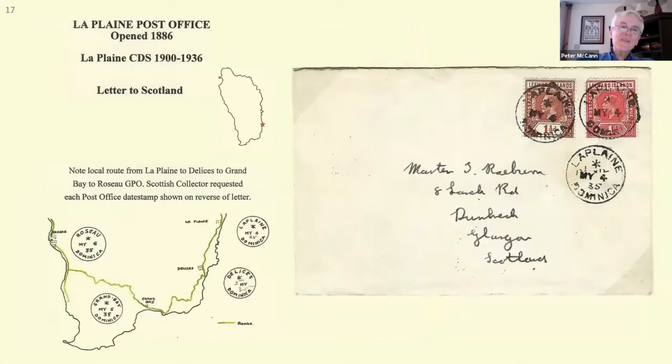Okay, here's another piece of postal history. By the 1930s, in the mid-1900s, the island developed its own village mail system. And there's a little outline of the island of Dominica, and the little red star shows where the La Plaine post office was.